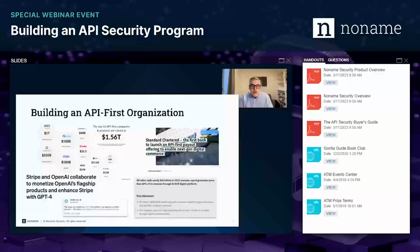So talking about API first organizations and Amazon and AWS, I have a couple of numbers here. These are the top 10 API first companies, and the products that they deliver are valued at over 1.5 trillion US dollars. I mentioned Stripe before. Stripe is an API only organization in the sense that the way you consume their service is you consume the Stripe API. That's the product they deliver.